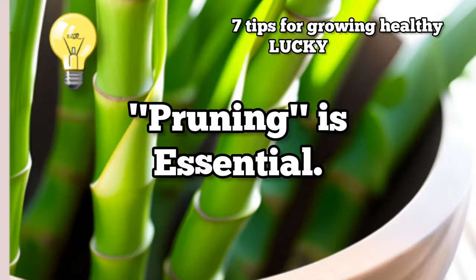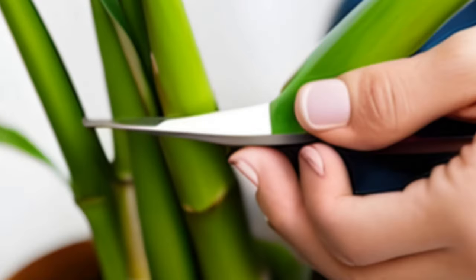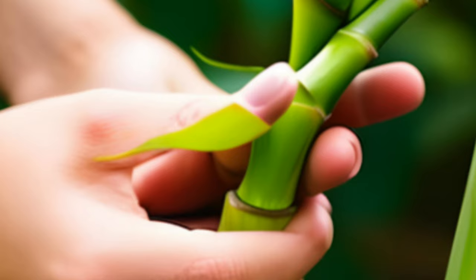Tip number 4, the art of pruning. Pruning is essential for maintaining the shape and health of your lucky bamboo. Remember, don't hesitate to trim off yellow or dead leaves, as they can affect the overall plant health. Just like a mini spa day for your bamboo, pruning helps it rejuvenate and grow even more vigorously.